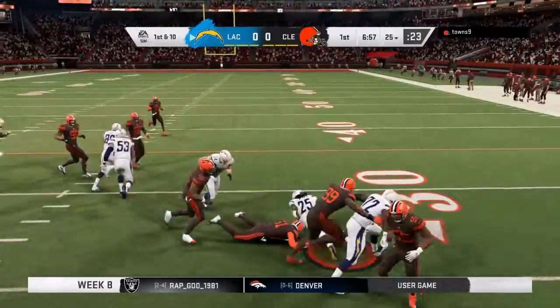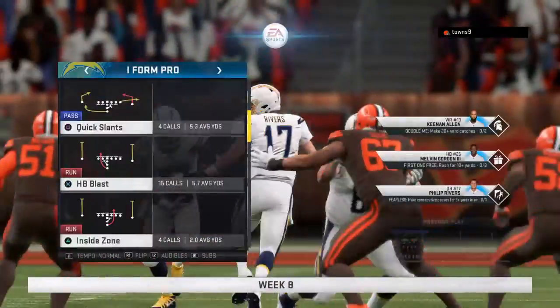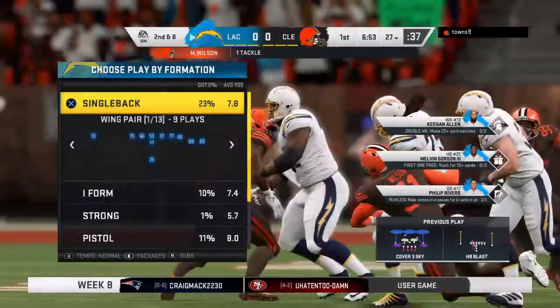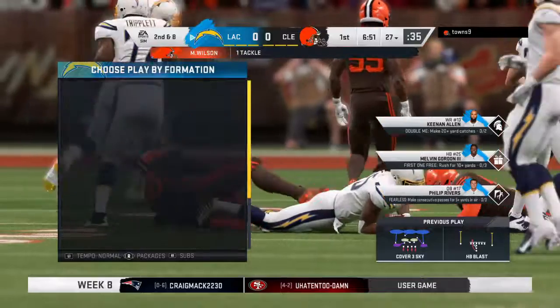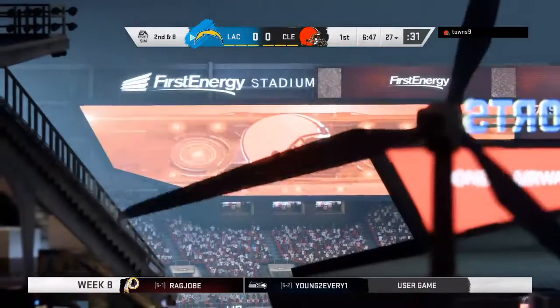This is Melvin Gordon. And he's upended after a gain of 2 out to the 27. Well, he's looking for some running room, and there wasn't a whole lot of it there on that play. I think he was lucky to get a couple of yards out of it because those defenders were rallying to the football pretty quickly.